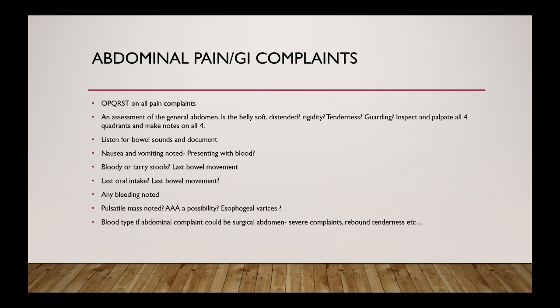Does the patient have nausea or vomiting? If that patient does have vomiting, does it look like it has blood in it? What does it look like? What does it appear with? Bloody or tarry stools. When was the last bowel movement that patient had? Their last oral intake, their last bowel movement, any bleeding noted.